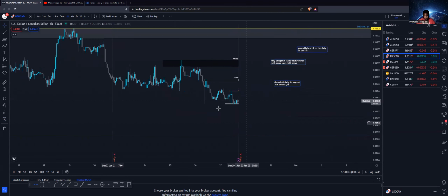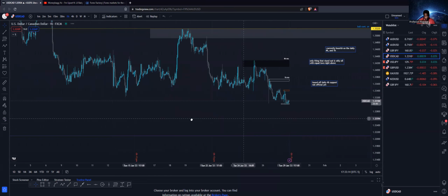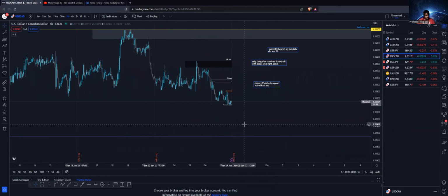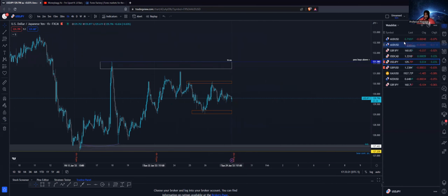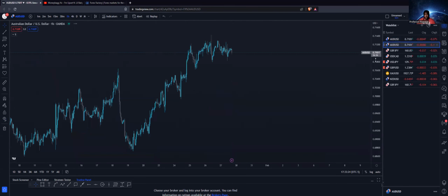We already opened right now, so I'll be waiting to see. If we close back above here, then I'd like to try to frame some buys, either back into this 4 hour high area or even back up into supply where price action came back from. But ultimately bearish on United States or USD CAD. So ultimately right now, kind of looking like USD weakness maybe.